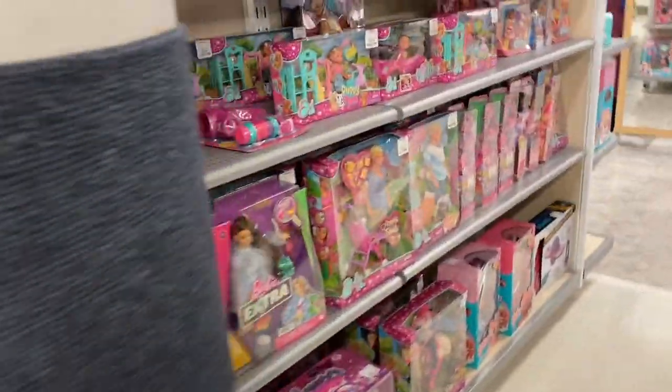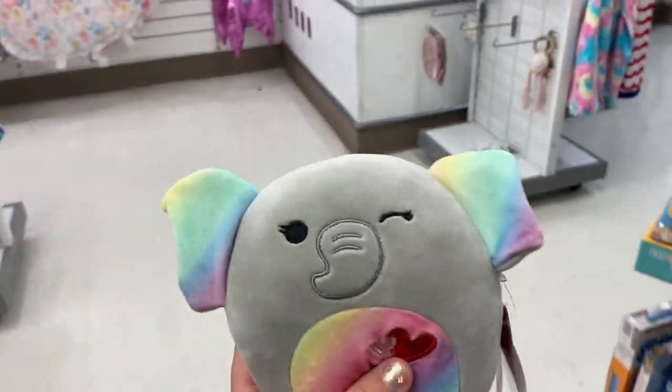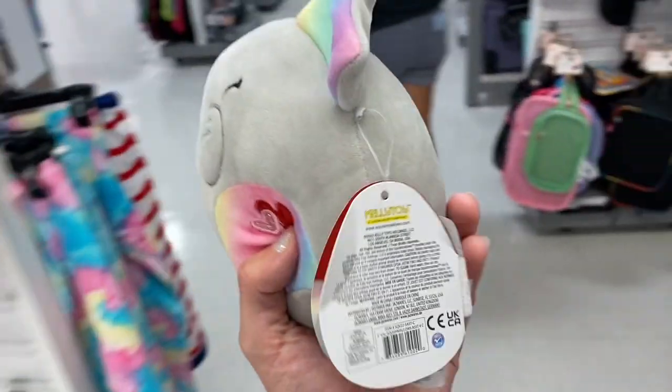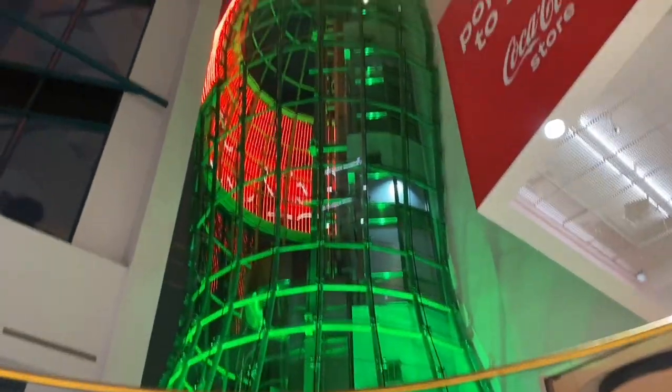I literally can't find any Squish. I've been looking this whole time, and I haven't been able to find any except for like at Party City. But I did find the elephant. I don't know if I'm gonna get her though, but she's really cute. And yep, I ended up buying her. Of course I did. I can't resist them, you guys. It's literally a problem.